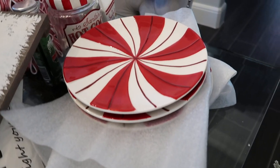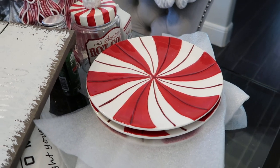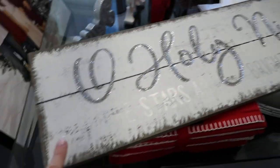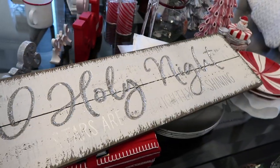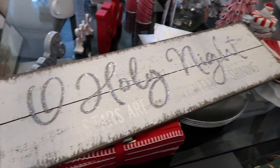So I ended up going to Michael's. And of course, I should just order online. But if you go in, you know you're gonna find a bunch of other stuff. So this is what I got from Michael's. This Oh Holy Night sign. I needed something large for my entertainment center. Y'all know that big open space I have up top. I feel like this will fit really good there.